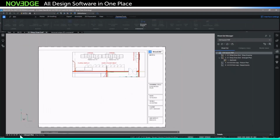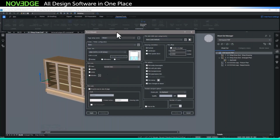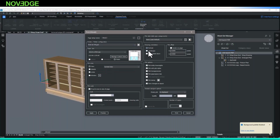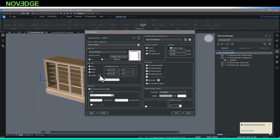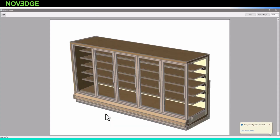Another user request was the ability to output standard raster file types with full control over size and DPI. In V24, this is directly available in the print and publish dialog boxes. So as you can see, we can quickly generate raster file output for whatever type of documentation needs you have.